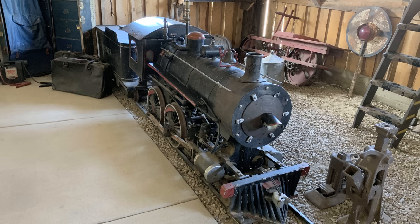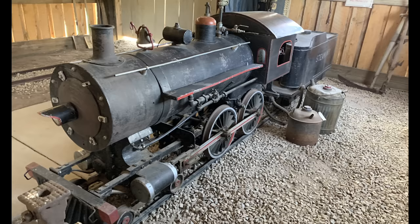Now, one of the fun and interesting things collected up here was an amusement park railroad. Oh, isn't that neat? And they've got a live steam engine here. I don't think it runs. They weren't running it, and I don't think they can run it. But I'd sure love to see this run.